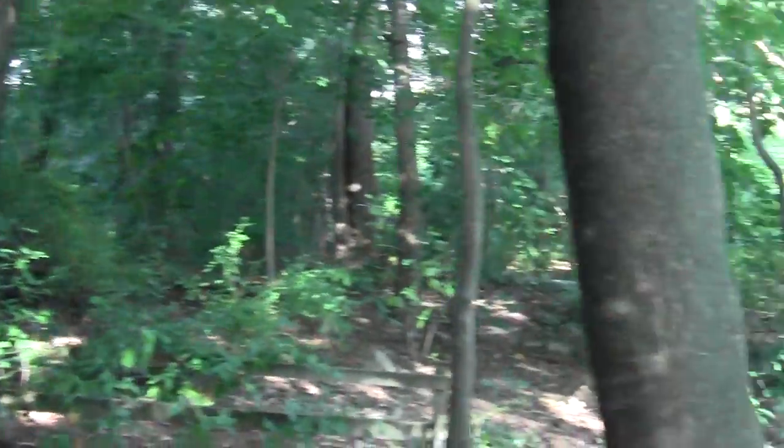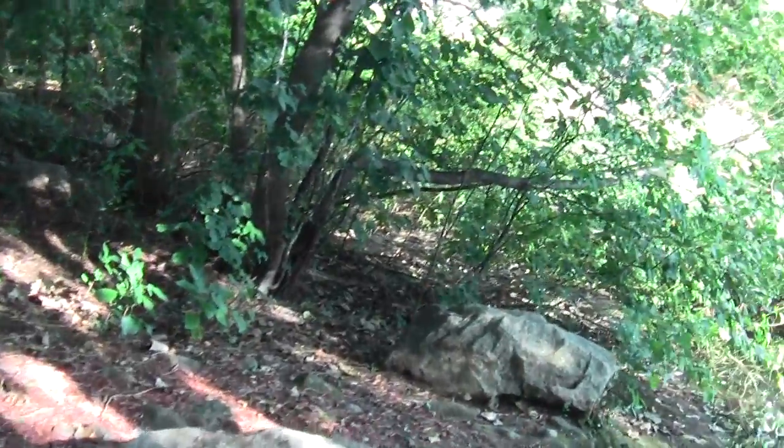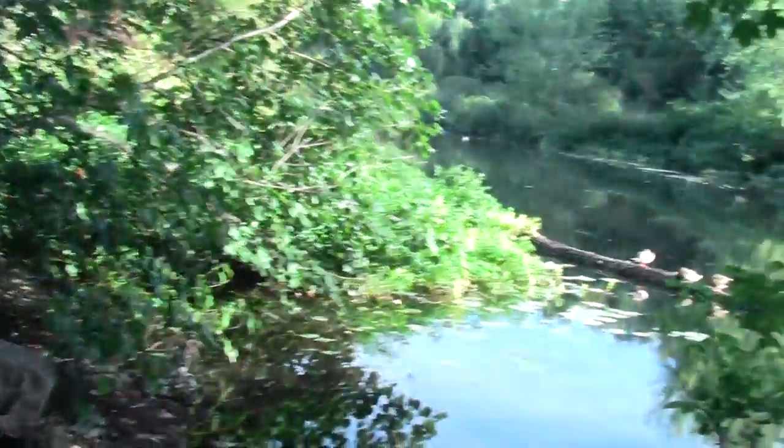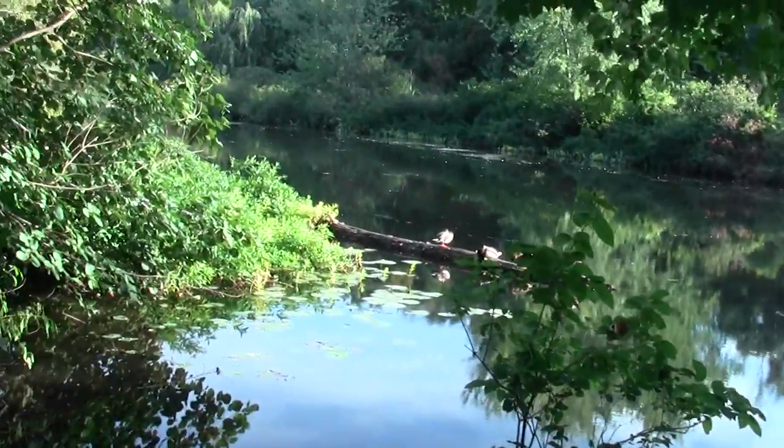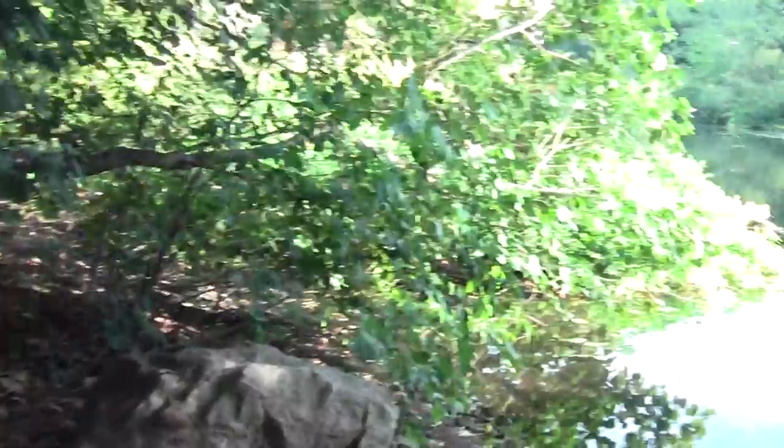Oh, and there's an old guide to the river viewpoint. Some snoozing ducks.